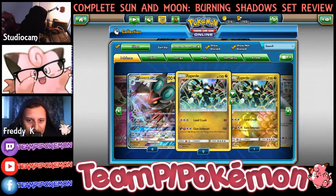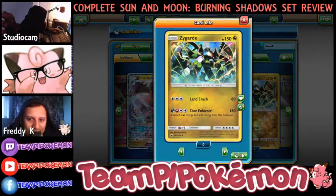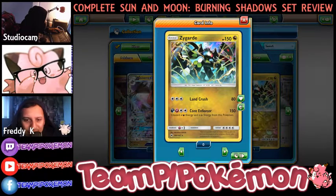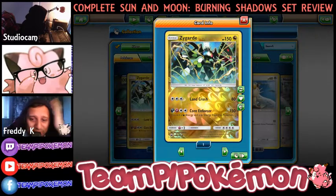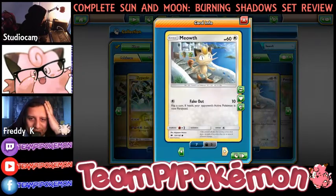Moving on to Zygarde, Land Crush for 80, a nice vanilla type attack. 80, great in the pre-releases, but again, I just have to look at that weakness, and I'm thinking it's just so susceptible to Gardevoir GX. So we're going to move on. Horrible retreat cost, I have to say. And we're going to move on to the colourless Pokemon now.